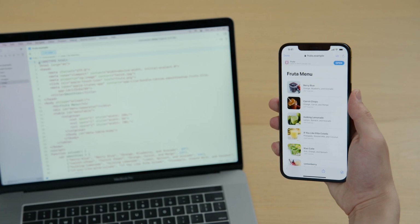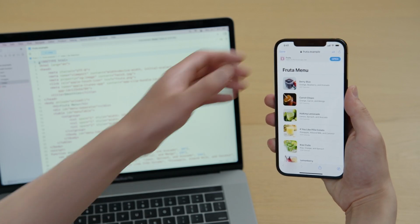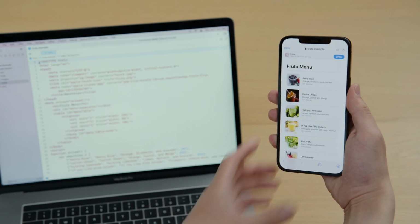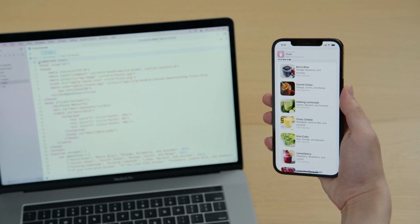Because my smoothie stand website has already adopted the Smart App Banner meta tag for iOS 14 and iPadOS 14, my customers can open the Fruta app clip from the Smart App Banner. But opening the app clip this way requires the customer discovering the banner, tapping Open, then confirming it in the app clip card, which is a multi-step process.